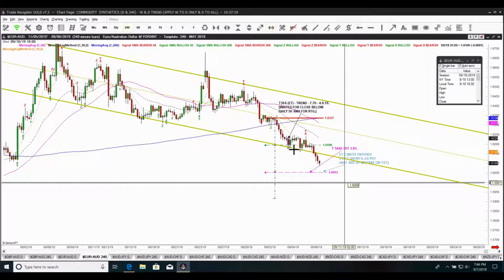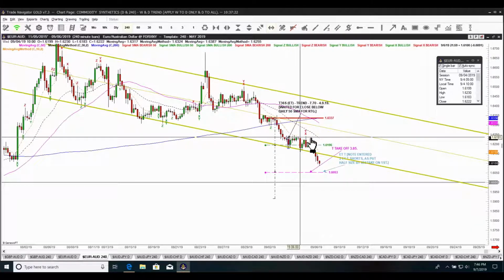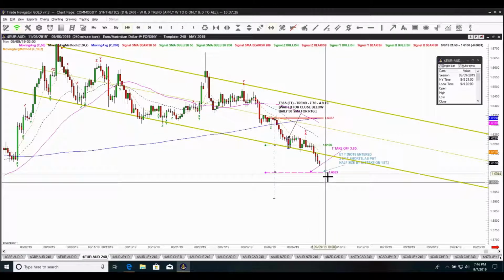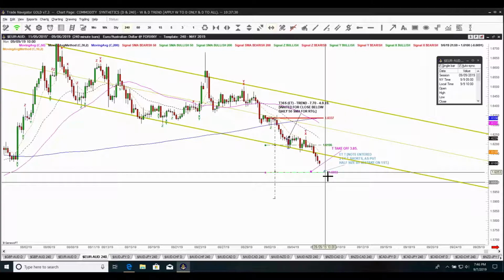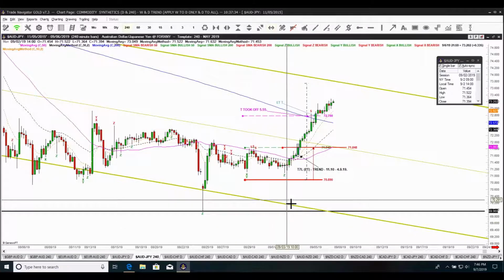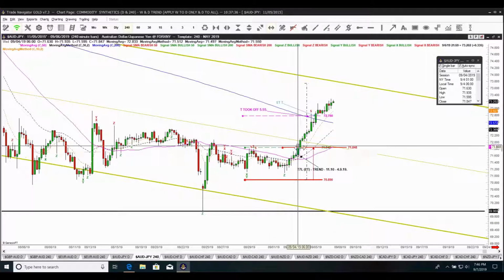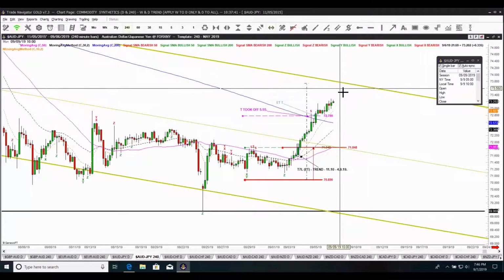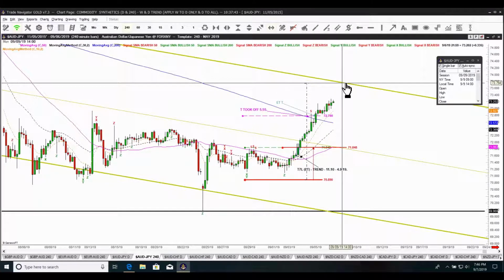This is my short on euro Australian dollar. Tracked sideways for a little while, having entered here. Now heading towards the target where I'll exit 50% of my position, so that trade is doing well. Australian dollar, Japanese yen. I'm long in this trade. We've hit the target. I entered here. Long in this trade. We hit the target here and now tracking towards the top of the daily trend line.